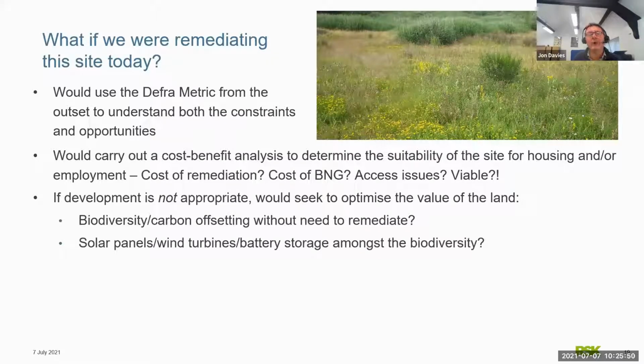Also, you could put solar panels, turbines, and battery storage on the site amongst the biodiversity. They're not mutually exclusive, as I said. It might be that you're creating space for public recreation or returning it to agriculture. There are various different options, but you need to go through that process of working out how to get the maximum benefit from this land.